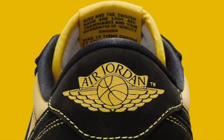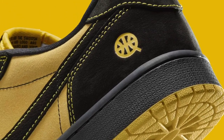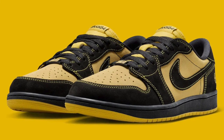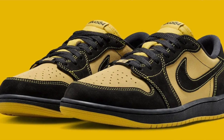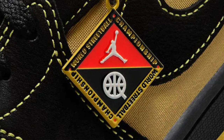They just really did an excellent job on this shoe. On the left outer side at the back, we see the Quad 54 symbol. Overall, this is a clean, nice shoe for the tournament, and I really think they did an excellent job. It does feature a special hang tag, and I will be rocking these.